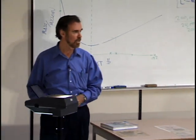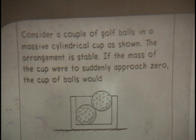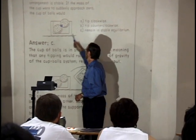Oh, no, they'll just fall over. Yeah. Okay, let's read it again. If the mass of the cup were to suddenly approach zero... See, we tend to think this is going to balance because it's in a very, very heavy cup.